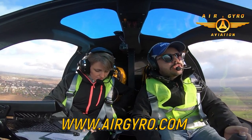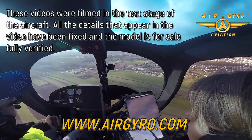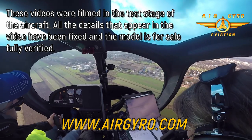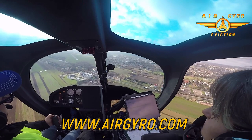Radio, Gyroplane Bravo Lima is final 21. Bravo Lima clear, touch and go runway 21, wind 300 degrees, 10 knots. Clear for touch and go 21.